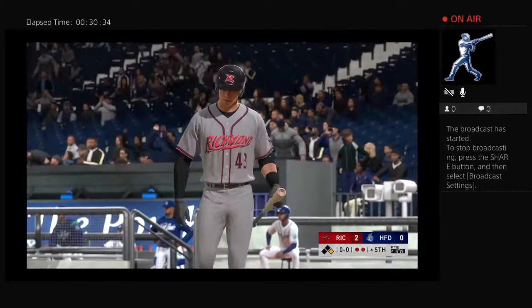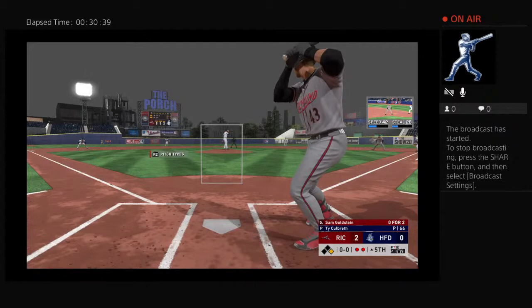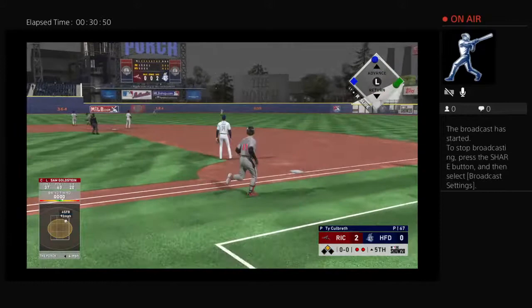Now with the plate, Sam Goldstein. He flew out in his last at-bat. First offering on its way. High in the air out to center field. And he'll get there in plenty of time to put this one away, and that ends the inning.